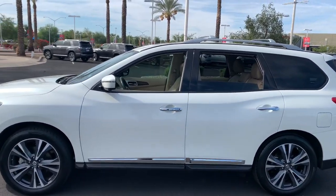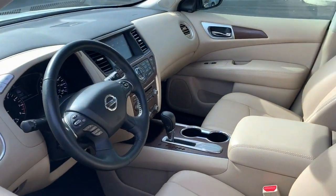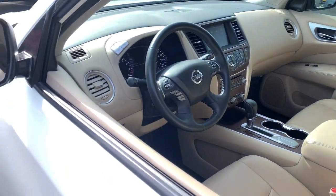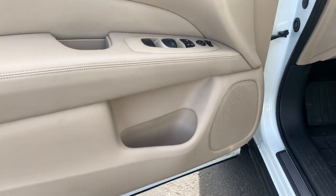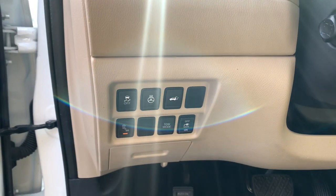These are just some of the great options this vehicle comes with: panoramic roof, sun, moon roof, navigation system, keyless entry, premium sound system, satellite radio, power passenger seat, cooled front seat, heated mirrors, heated rear seat.